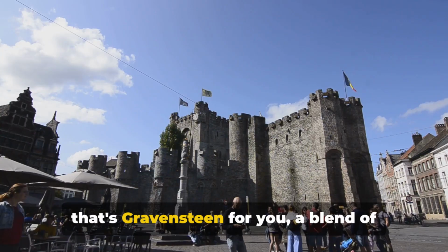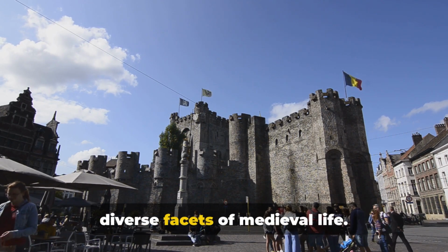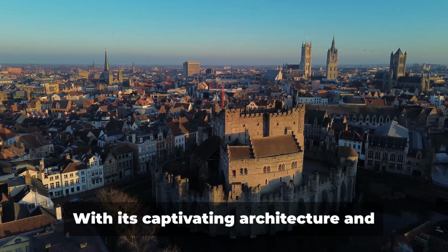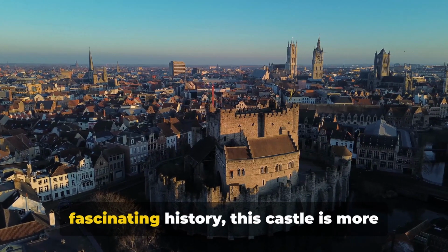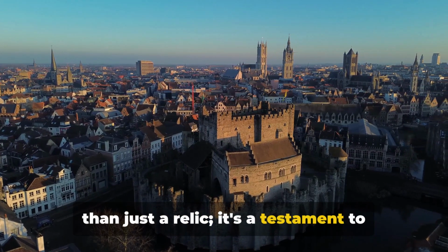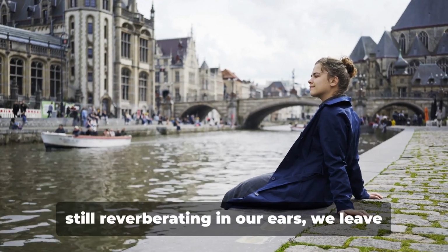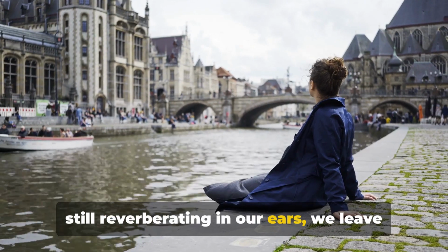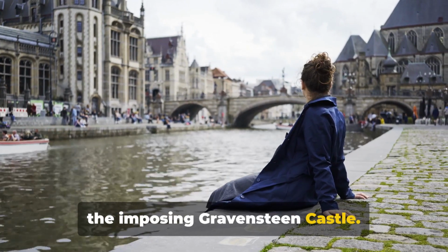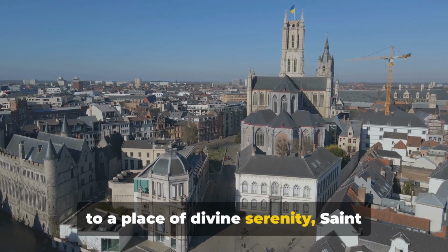But that's Gravensteen for you, a blend of beauty and brutality, reflecting the diverse facets of medieval life. With its captivating architecture and fascinating history, this castle is more than just a relic. It's a testament to Ghent's rich past. And so, with the echoes of ancient tales still reverberating in our ears, we leave the imposing Gravensteen Castle. From this medieval fortress, we now move to a place of divine serenity, St.